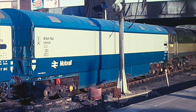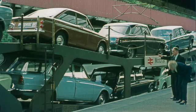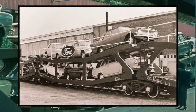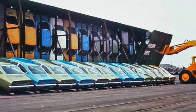For the first video on this channel, I talked about the history of motor rail, British Rail's means of transporting cars, and the introduction of the Cartic 4 car transporter. However, whilst the likes of Ford of Britain were using the Cartic 4, it turns out that over in the US, General Motors were thinking in a completely different direction.